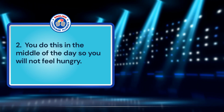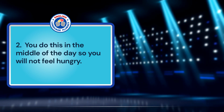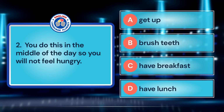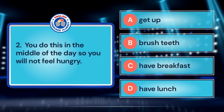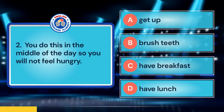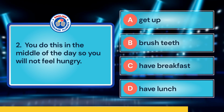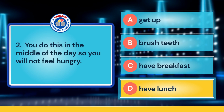Number 2. You do this in the middle of the day so you will not feel hungry. A. Get up. B. Brush teeth. C. Have breakfast. D. Have lunch. The correct answer is D. Have lunch.